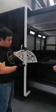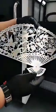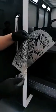You can come closer. As you can see, the cutting accuracy and the cutting edge, it is beautiful. About this material, this is a 1 millimeter stainless steel, and we are using the nitrogen gas.